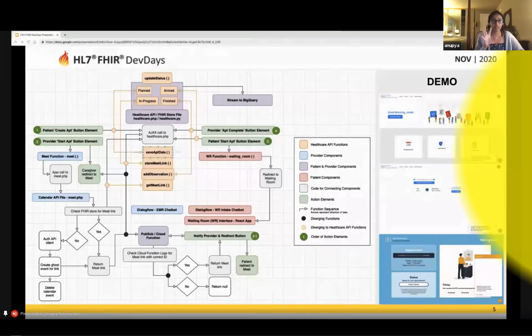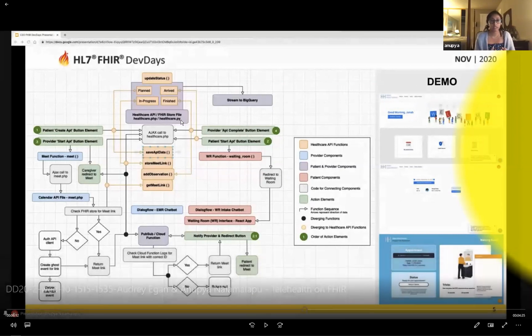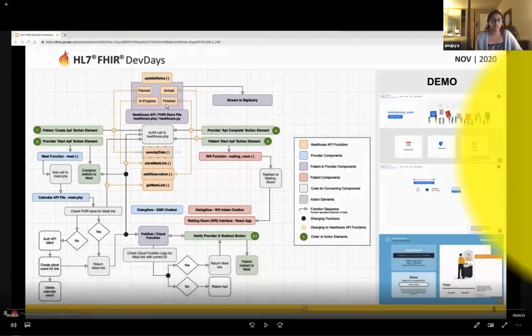The purple box above with the gold update status and different functions are connected to the healthcare API specifically. So the update status, you would update it 4 different times. You would update it to planned, arrived when the patient enters the waiting room, in progress when the meet link is created, and then finished when the appointment is complete. And we have so many touch points to be able to update that.